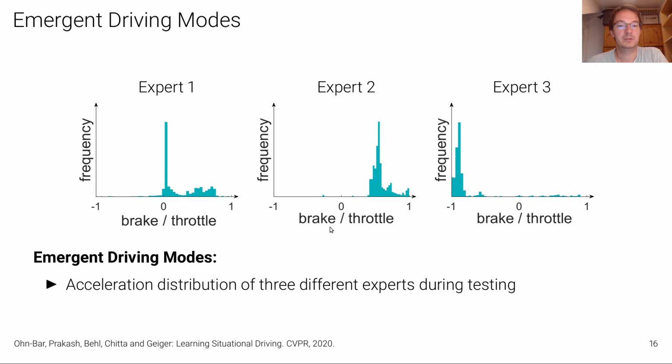And we also found that there are actually different driving modes emerging. So here we look at the distribution of the different experts at one particular input image. And we can see that this is the acceleration distribution. And we can see that the acceleration distribution of the 3 different experts varies significantly during testing. So it seems like each expert has specialized to one particular driving behavior.